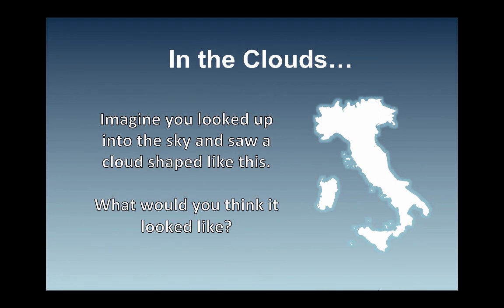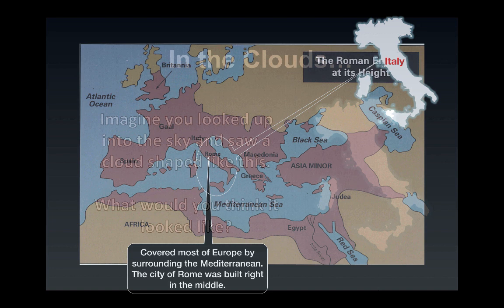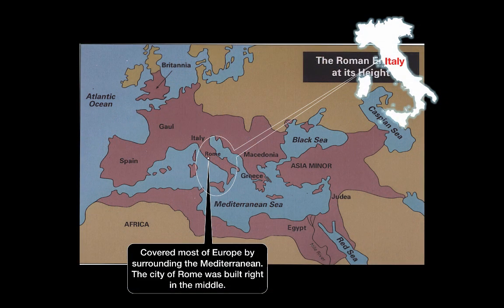Let's imagine you look up in the sky and you see a cloud shaped like this. What does it look like to you? To me, it looks like a boot. This is Italy. This is the shape of Italy. This is the center of the Roman Empire. This is where it all began.